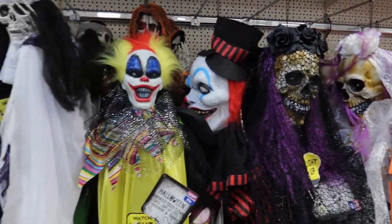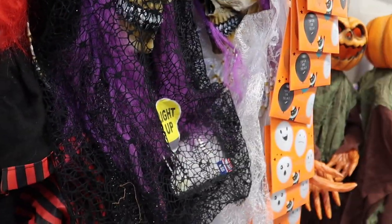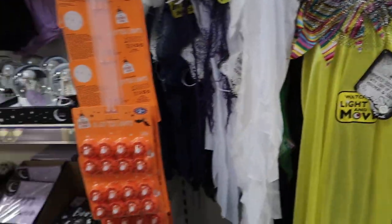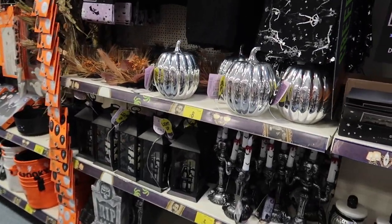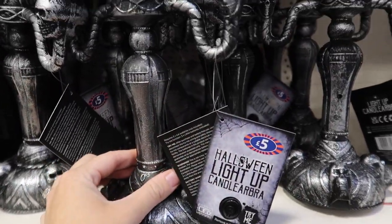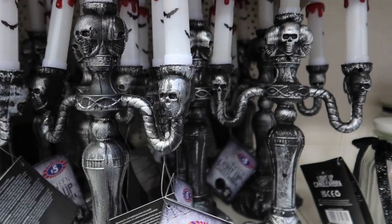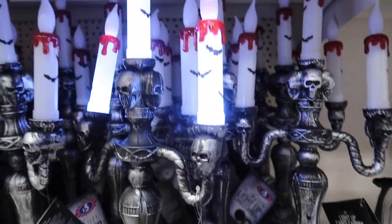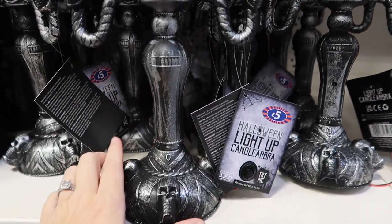And they've got some of these hanging ones which are the same £16. They talk and all light up. And then this is more what I'm looking for, like decoration. Oh, these are so cool. I think they look a bit too fake for my liking, but £5. They light up. That looks really cool. They would be cool in the windowsill though, wouldn't they?